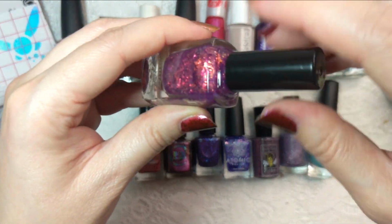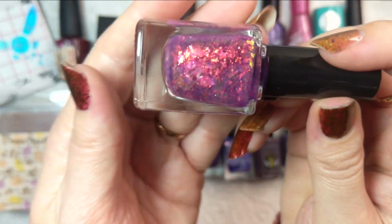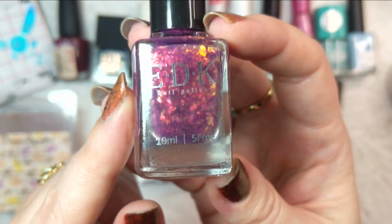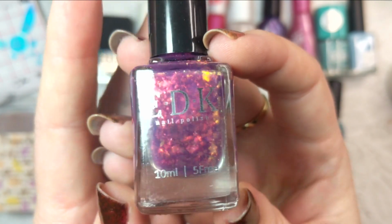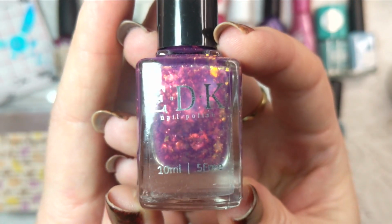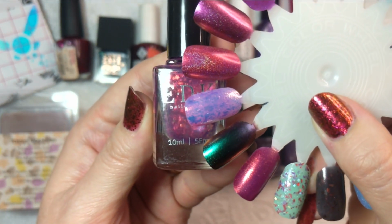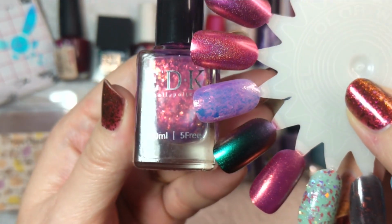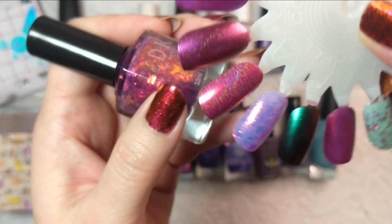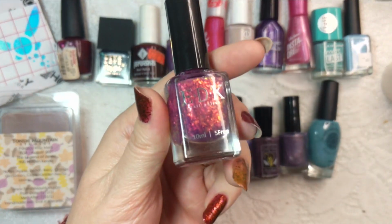I offhand don't remember which one it was, but it was a darker color, and I really liked how it turned out. I will be trying this over a bunch of different colors. I thought that it looked beautiful as a topper, but you can also, of course, wear it on its own. So on its own, here's what it looks like in two coats. As you can see, it's got that beautiful jelly base and loads of those gorgeous flakies. This is definitely going to be a favorite, so love that one.